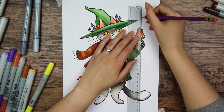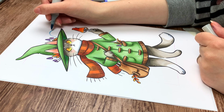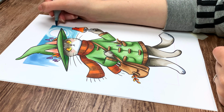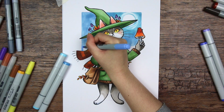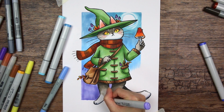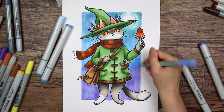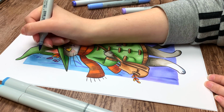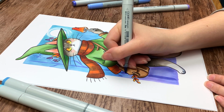I went with the same kind of style for the background as in the original, blue and purple with a moon and these kinds of abstract trees, and I think it gives it more of a wintry vibe than fall maybe, with the cooler colors. But the blue and the purple, it goes so well with the green and the orange. But yeah, I am very happy with this redraw.